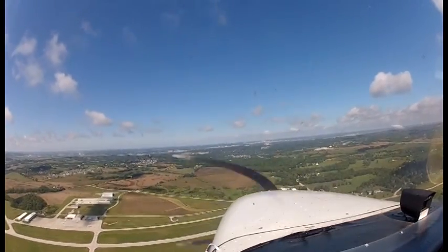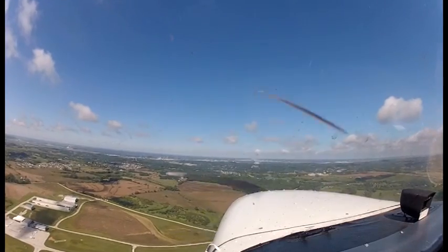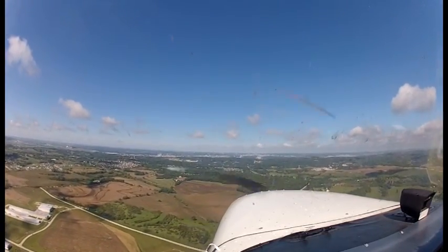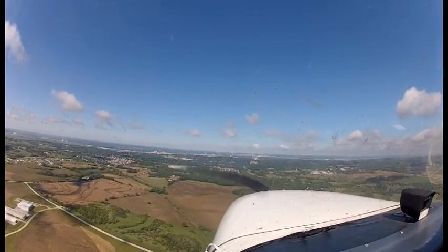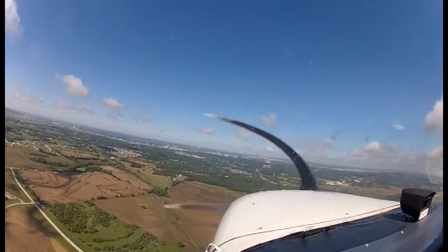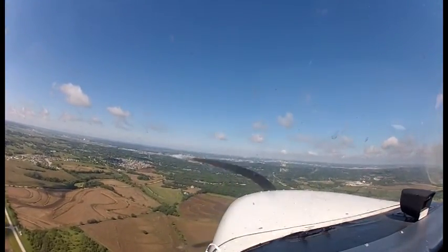Keep your altitude. Trim if you need to. Mixture, that's full forward. Propeller control, that would be full forward. We don't have that. And switches, all of our switches are on that we need. There you go. We'll give ourselves a little bit of spacing, about 3/4 of a mile to a mile. We don't want to crowd the runway too much, but we don't want to fly a bomber pattern.